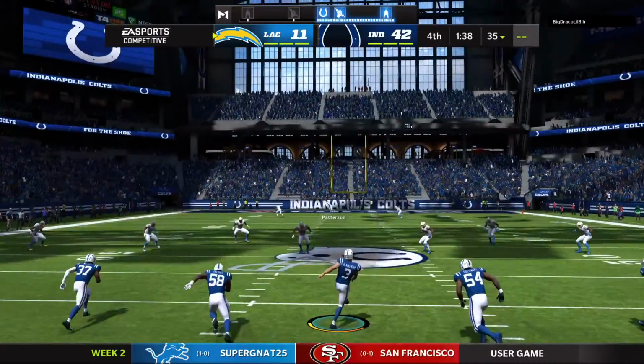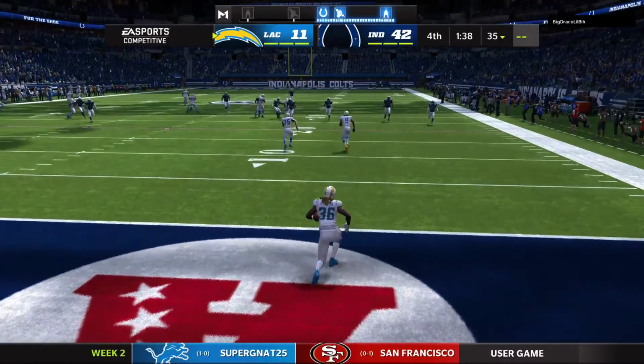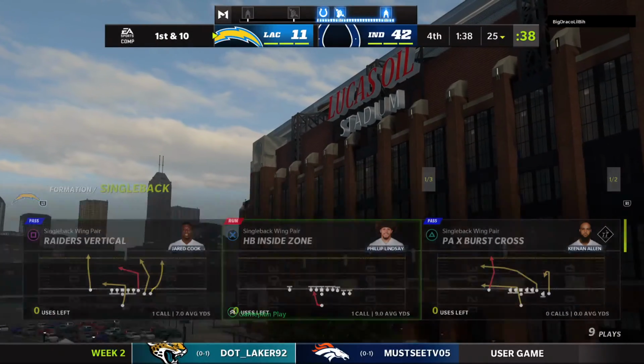So after the touchdown, here's Blankenship kicking off. No return here for Patterson, so they'll begin things at the 25-yard line.